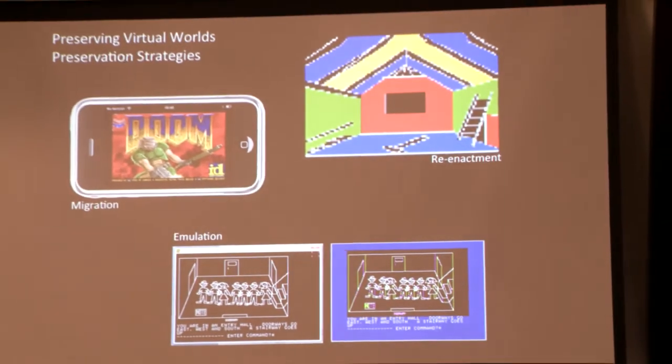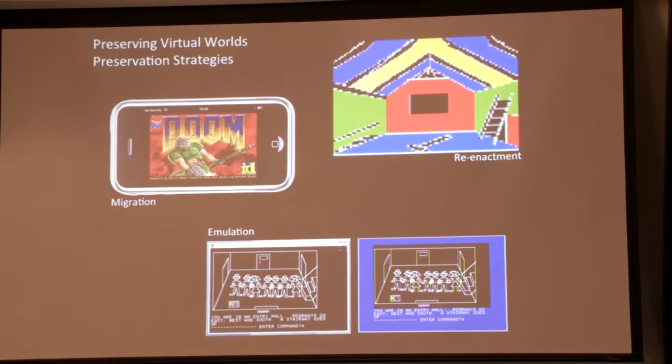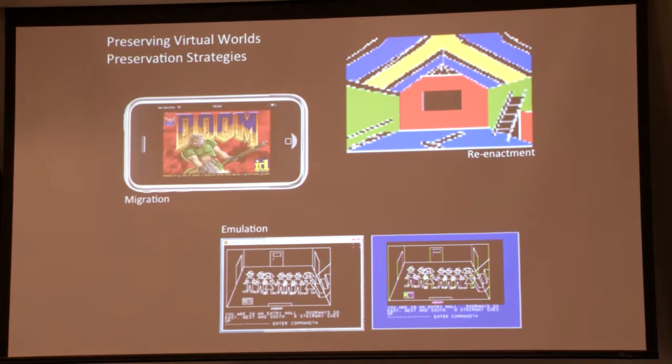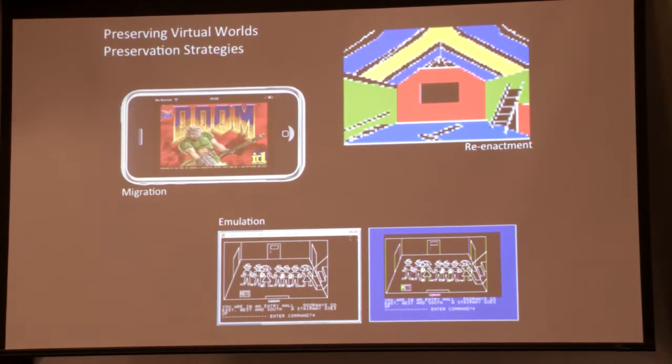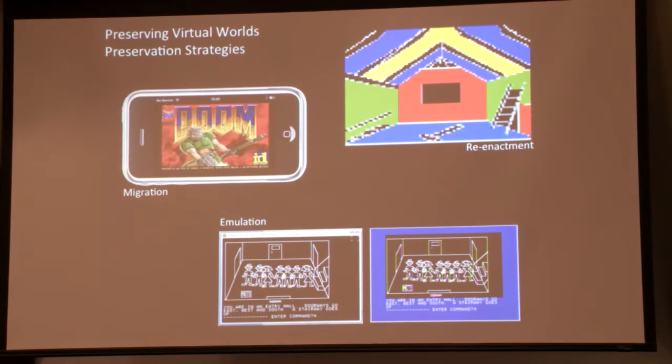We experimented with different forms of preservation, including migration, emulation, and what we sometimes call reenactment. It all goes by other names like recreation and reimplementation. So I won't say too much about this, but I'll say a couple words about emulation. We tend to think of emulation as a kind of facsimile of the original object. And one of the things we did is that with our game set, we tested different emulators.